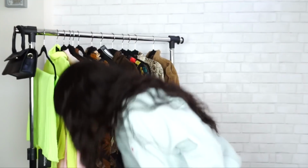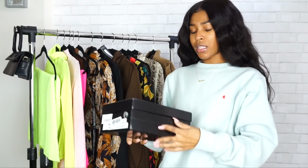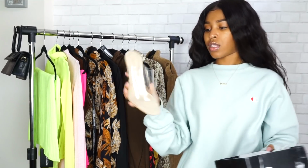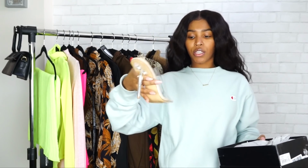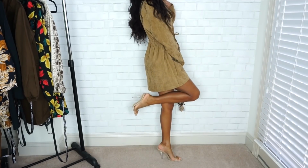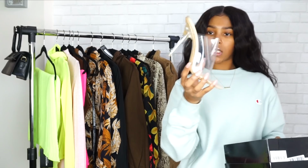And then I have a few pair of shoes because Prettylittlething has really cute shoes, and I never really look at the shoes, but this time I decided to actually look at the shoes. So the first pair of shoes I have are the clear little mules. Really cute. So yeah, they just look like this. I have them in a size 7. So a 7 in the US is like a UK 5. So this is a UK 5.